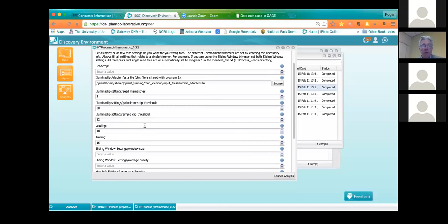And then otherwise, for the Illumina clip trimmer, I usually go with pretty much the defaults. And defaults usually can be found by just mousing over the little eye that's at the end of the boxes. And in this case, default is 2. It gives you a range for this setting.